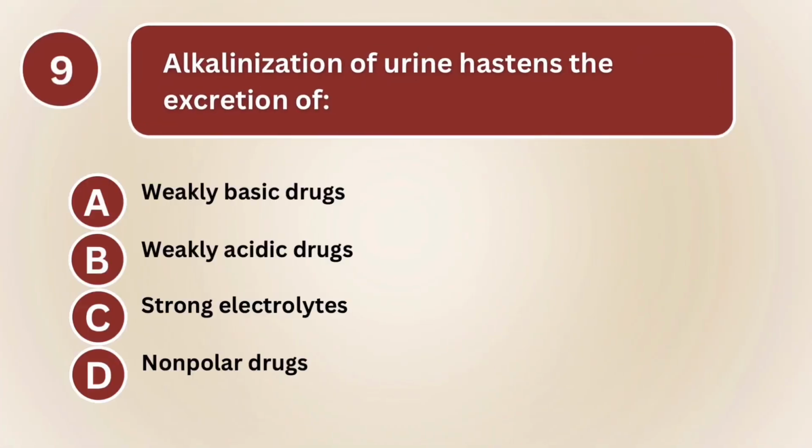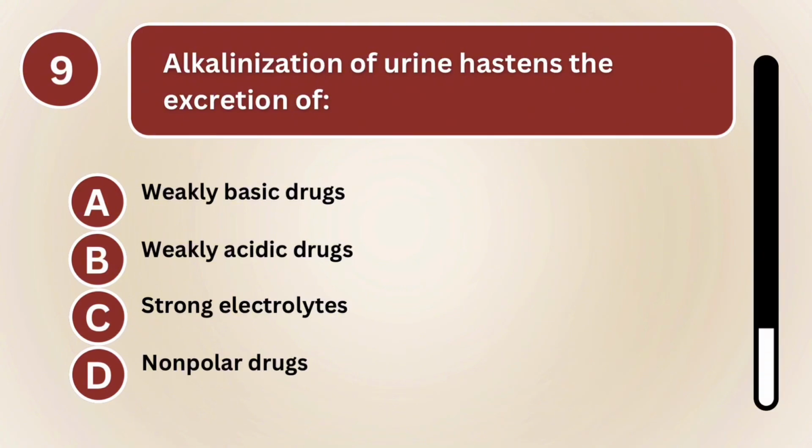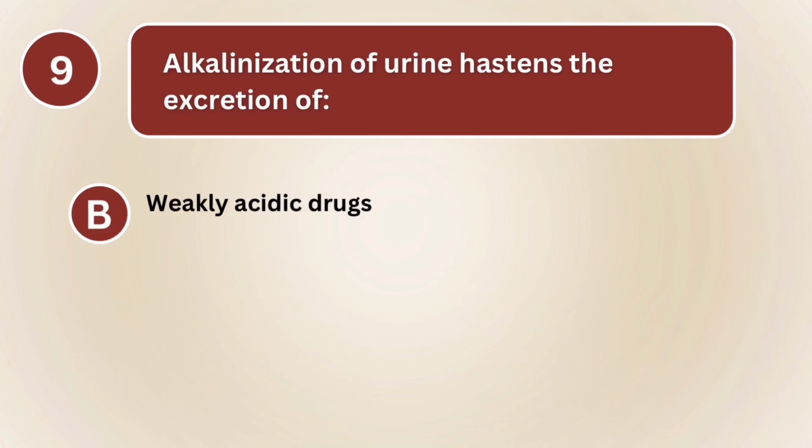Alkalinization of urine hastens the excretion of: A. weakly basic drugs, B. weakly acidic drugs, C. strong electrolytes, D. nonpolar drugs. Correct answer is B. weakly acidic drugs.